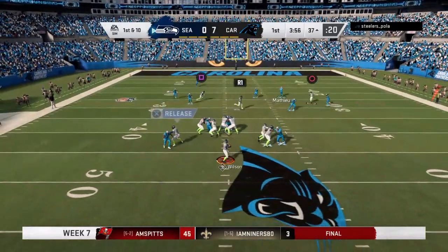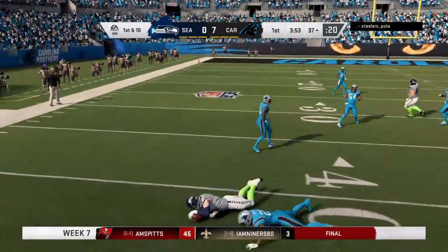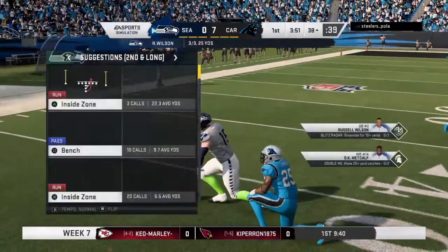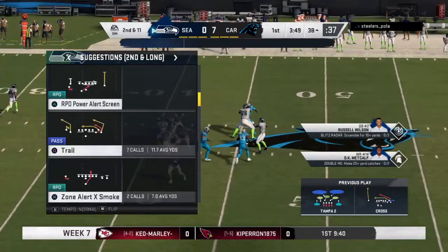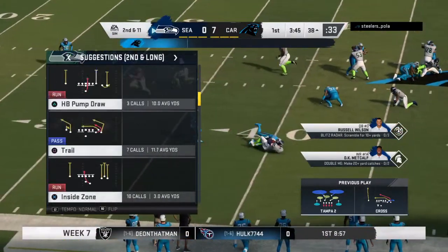On first down, Wilson. Then caught by Henry. And this play will be blown up. He'll lose yardage back at the 38. It's a loss of a yard there, and now 2nd down.